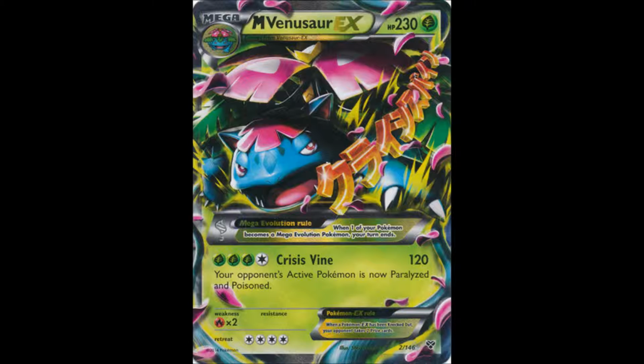But the reason why for Mega Venusaur, I almost called it Mega Venusaur Y, is because, like I said, the first Mega Evolution card I got, and also the Japanese lettering, and he just looks badass all around. You can see his claws coming through, almost like through the card, the vines on the side, on the borderline of the card, his pink flower on his head, and he just looks overall menacing, like he is ready to attack.